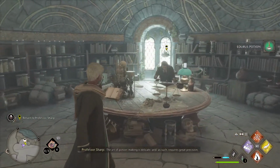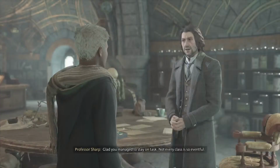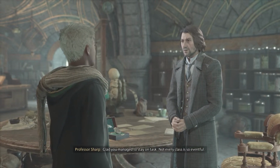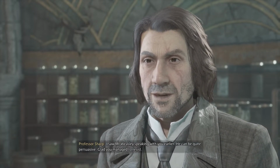The art of potion making is delicate, and as such requires great precision. I brewed an Edurus potion as you asked, Professor. Glad you managed to stay on task. Not every class is so eventful. I saw Mr. Weasley speaking with you earlier. He can be quite persuasive. Glad you managed to resist.